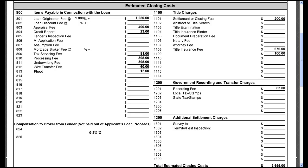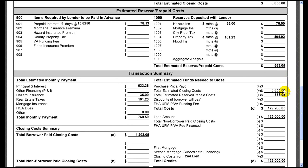One big thing that I hear, and I have to answer this question quite a bit, is that the title insurance fee is not mortgage insurance. Then you have a small fee, a recording fee, which will cost you anywhere from $50 to $100. Right here is where you're going to get your total estimate of your closing costs.